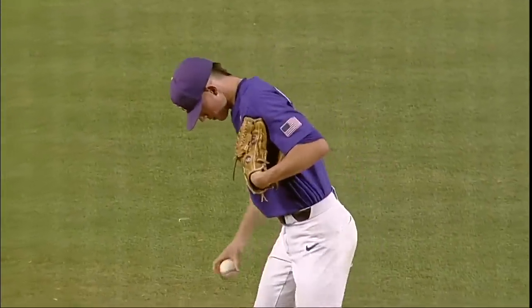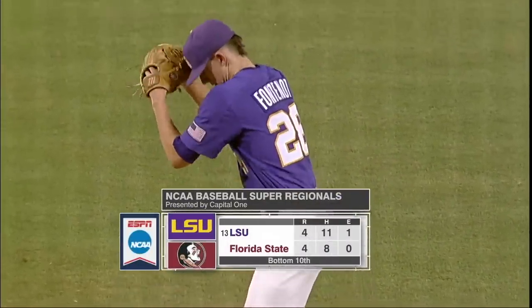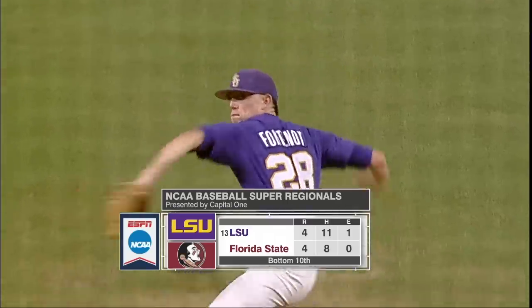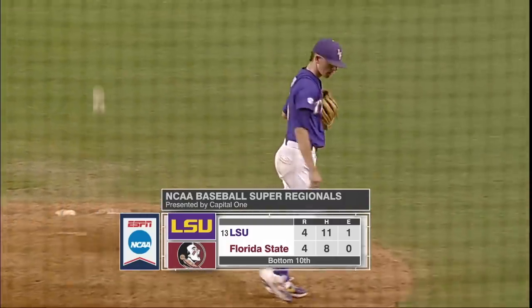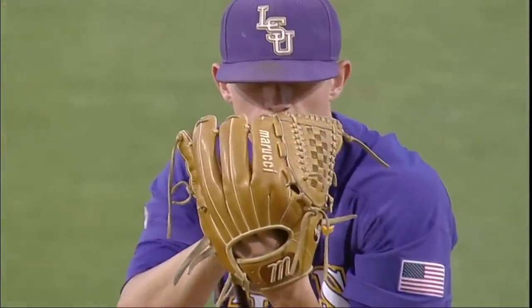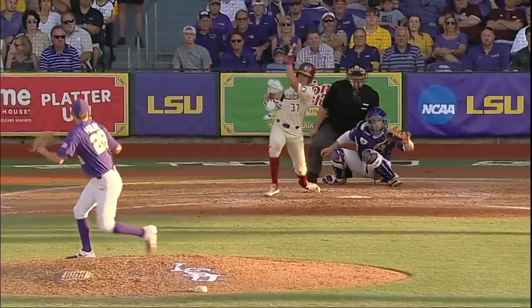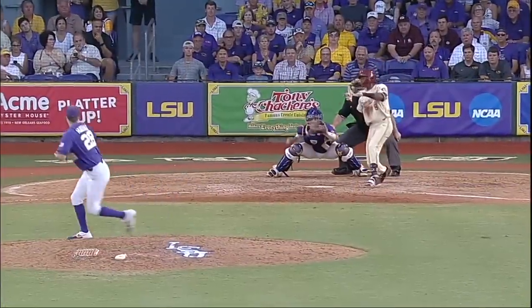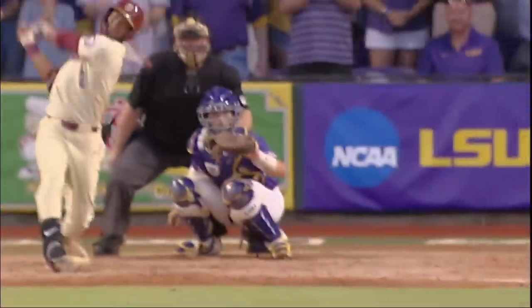So Devin Fontenot has been magnificent for LSU out of the bullpen. He walked two in the ninth inning, but hasn't allowed a hit after entering with one out in the sixth. Here's a look at his work tonight. It's been a different kind of stuff from Fontenot than we saw last night. 16 pitches last night, but a third of an inning, and he did not look incredibly sharp. He's looked extremely sharp tonight.